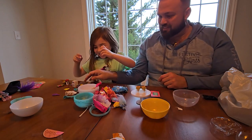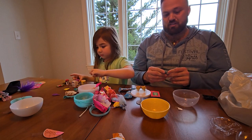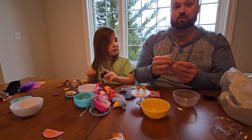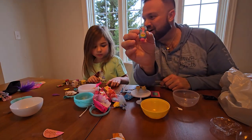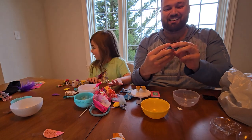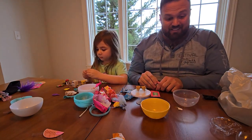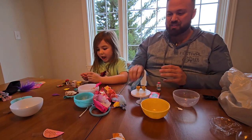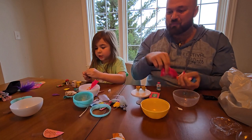Let's see what this is. Ooh, it's cotton candy syrup, you guys. It's like an Adopt Me cutie cotton candy. So this is what we got here, guys. We got a pretty awesome haul. This is our first time opening these Miniverse and Mini Brands. So much fun opening it.